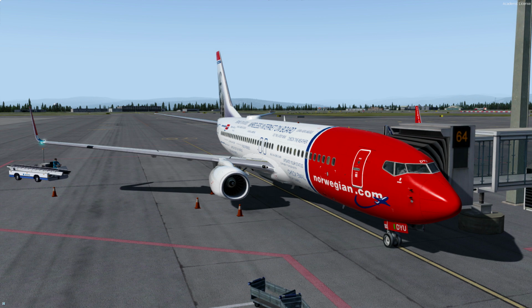North Shuttle 630 Alpha, at stand 67, Boeing 737-800, requesting clearance to Bergen. North Shuttle 630 Alpha, cleared as filed, destination Bergen via the Atlas 7 Delta departure, runway 19 right, climb initially 7,000 feet, squawk 0134. Cleared to Bergen via the Atlas 7 Delta departure, runway 19 right, climb 7,000 feet and squawk 0134, North Shuttle 630 Alpha.